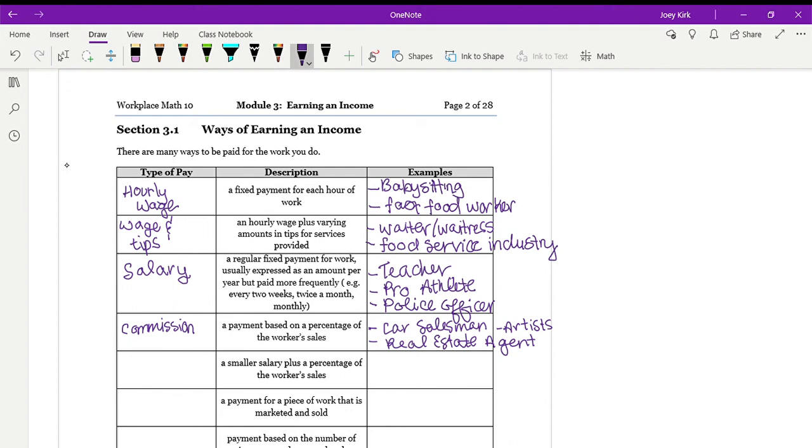If you are making a salary, so you're getting a salary and you're getting a percentage of your sales. So essentially you're getting a salary, or you could get an hourly wage as well. So a salary slash hourly wage. I'm going to run out of room. Plus commission. I'm just going to go commission like that. You are probably selling smaller items. So maybe you're selling electronics.